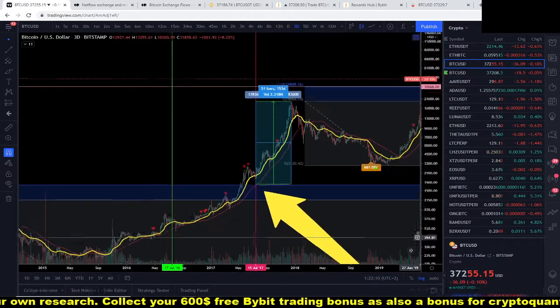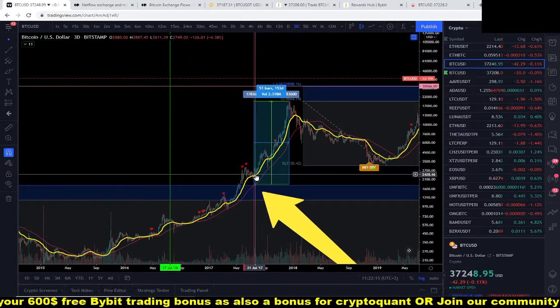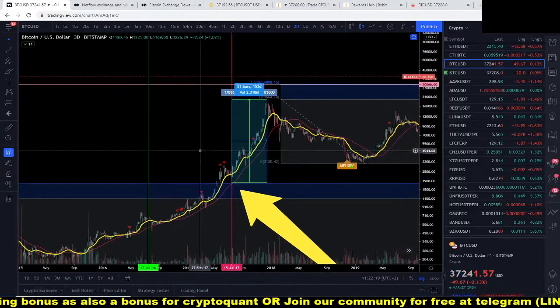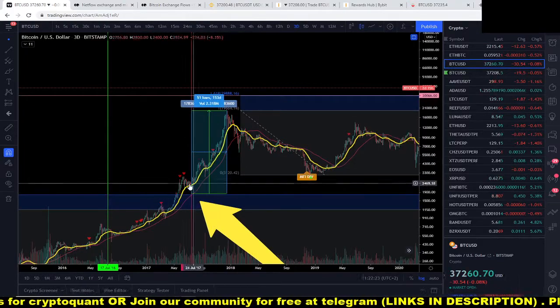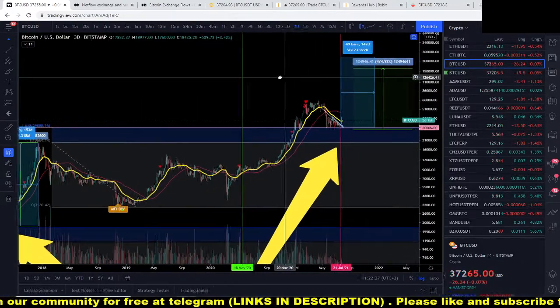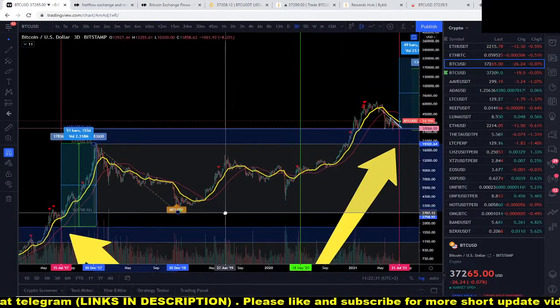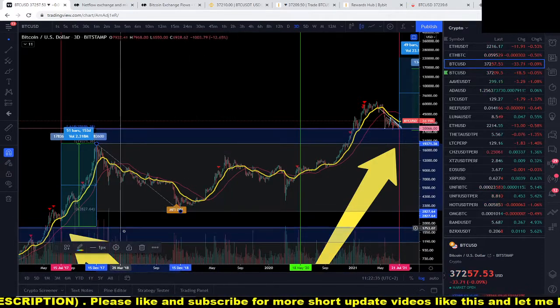So the first leg up, it was most of the time Bitcoin, and of course the altcoins rose with it, but percentage-wise, Bitcoin went further than some altcoins. But it was the second leg up that the altcoins really started to explode. So I'm really hoping that that will be the case again, and yeah, we will see what it brings.